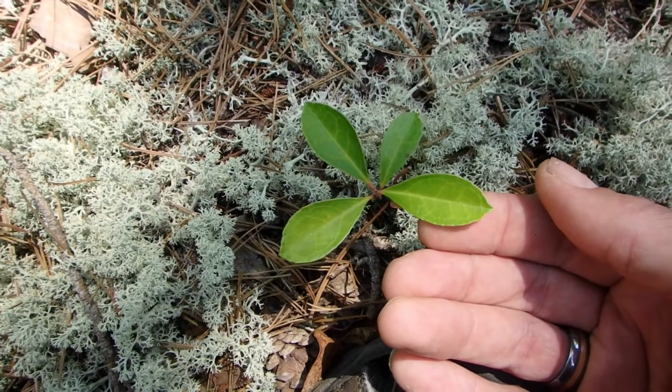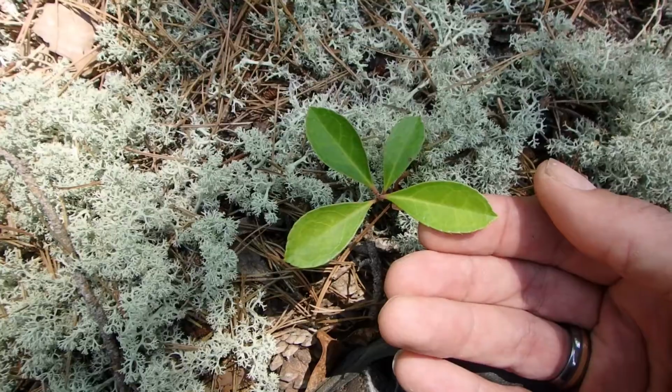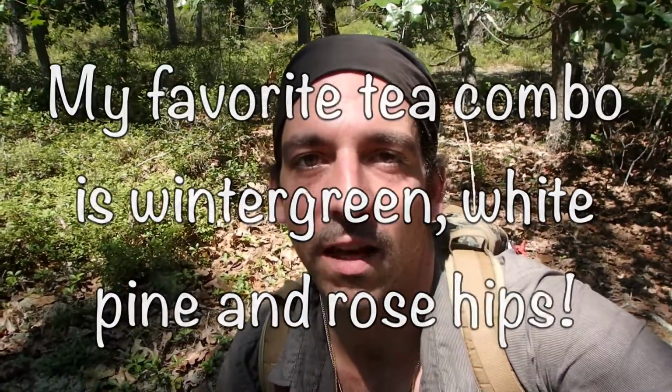You can make a strong tea out of it. It'll help relax you, and it'll also help get rid of aches and pains, including headaches. So it's really good stuff. You don't want to boil the wintergreen. You just want to simmer it, pretty high for a while. But if you boil it, it basically destroys the medicinal properties, okay? So don't boil it. But it tastes really good, especially if you mix it with some pitch pine needles. Really good stuff. I love those as a tea.